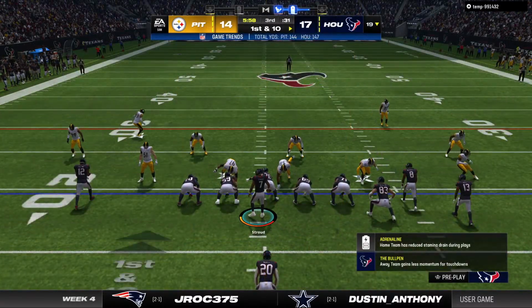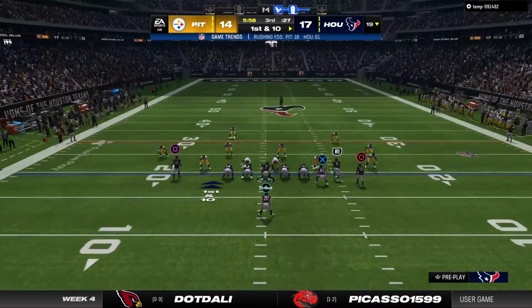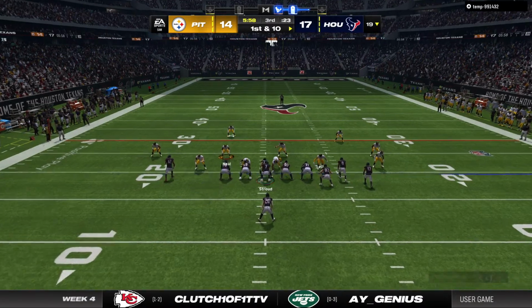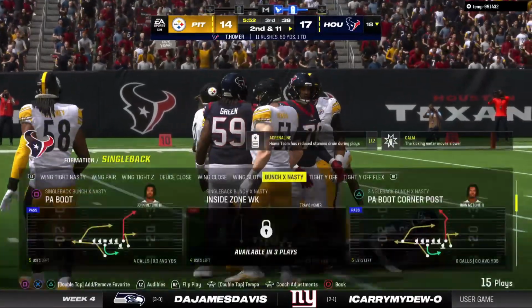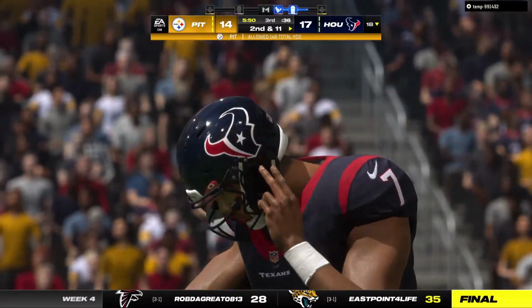Houston's offense already at the line, set to get going. 70 Rangers, 70 Rangers. They'll start on the ground here on 1st down. And he is met in his tracks behind the line of scrimmage. He'll lose a yard there, and it's 2nd and 11.